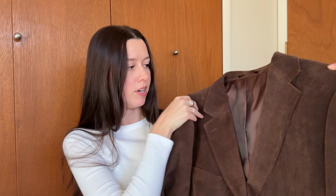And lastly, for the brown blazers, I have this one, which I found on Etsy, and I think originally is from Latvia. I ordered it from overseas. It's a very slight, really nice corduroy. It's very oversized, almost way more oversized than I thought when I got it, but I still really, really love it, and I like pairing it with almost everything in my wardrobe.